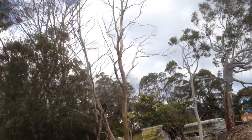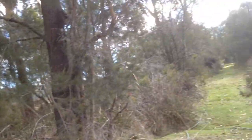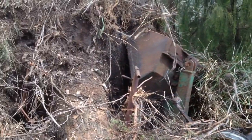Anyway, the trees are all around his shed. During high winds they come down. There's plenty more trees to come down. So anyway, I'm lucky to get some firewood out of all of this.